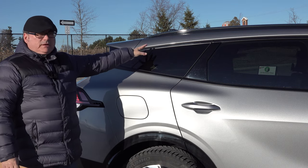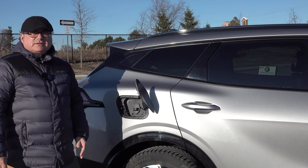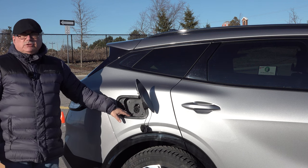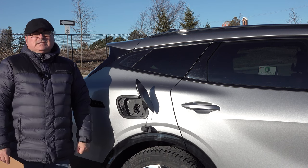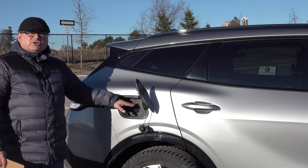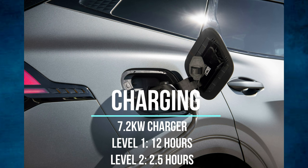Now, charging for this vehicle is through a charge port. It's got a gas cap on the driver's side and the charging port on the passenger side. Push this open, there's nothing really much fancy to see. You've got your standard J1772 port, that's it. This vehicle just supports level 1 and level 2 charging. It does not support DC fast charging or level 3, so you won't see a CCS plug here. Just your standard J1772. It is a 7.2 kilowatt charger, so it's a decent charger.